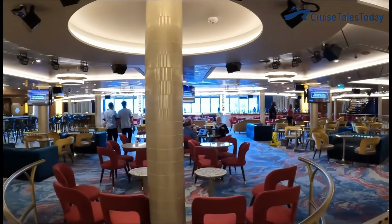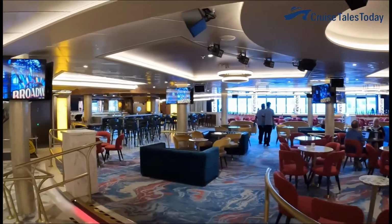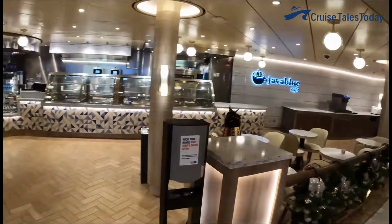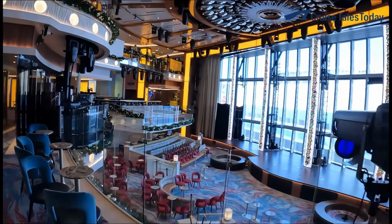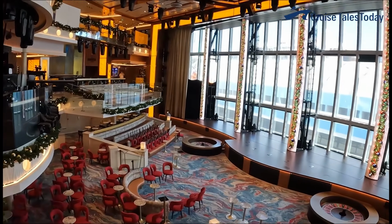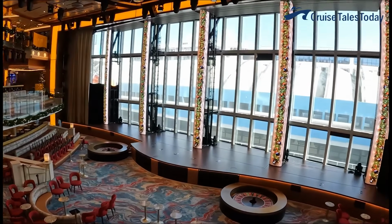For casual dining, the Lido Marketplace Buffet offers the expected variety of international cuisines. The food quality varies throughout the day, with breakfast generally being the strongest meal. The layout flows well and rarely feels overcrowded, even during peak dining times.